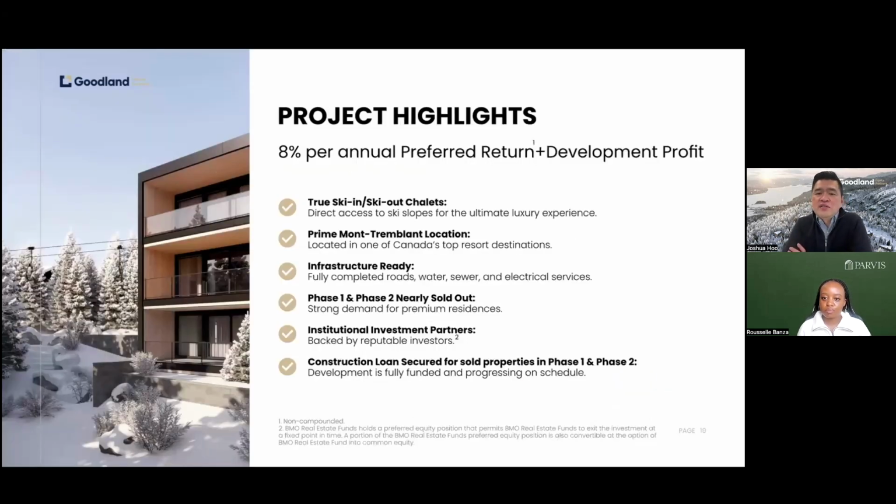There are a few highlights in this project, and I would say the first one is there is an 8% preferred return, non-compounded, and then the investor will get development profit later on. So this is there to protect investors' interests. In case the project gets longer, delayed, the investor is going to enjoy the 8% preferred return at the end of the project when there is distribution.